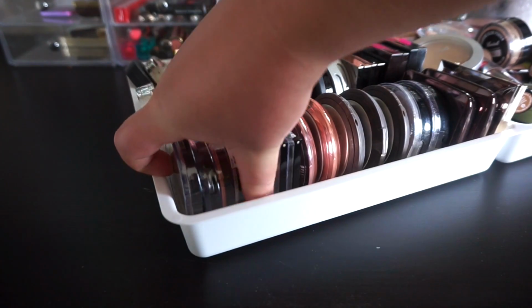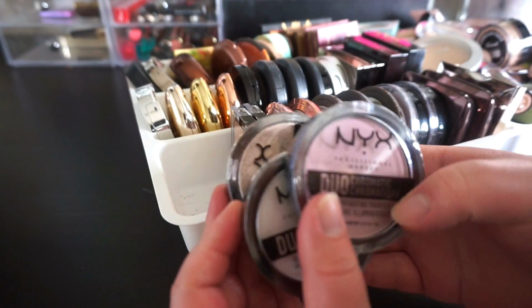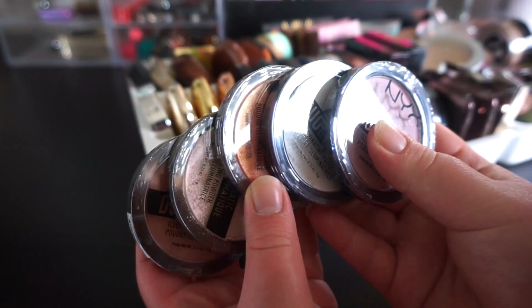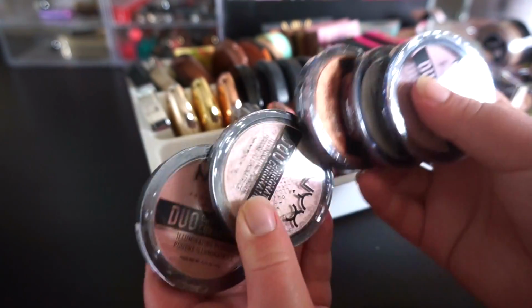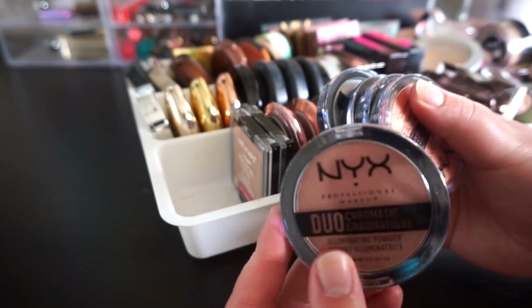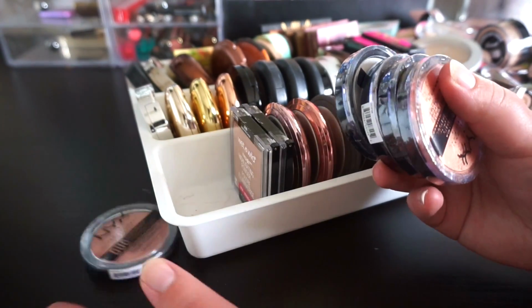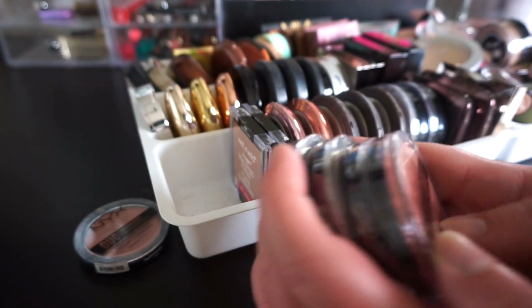These five in here are all of the NYX duochromatic highlights. As you may be able to see, these still all have the plastic on them. I was sent these right around the time we were moving, so I haven't had a chance to try them yet. Two of them, these two here, did come shattered, unfortunately, so I need to try and fix those broken ones still. I think I'm going to put this one in a giveaway though, because I don't see myself using that. It's so deep. And then the other ones, I'll keep them for now just because they are so unique.